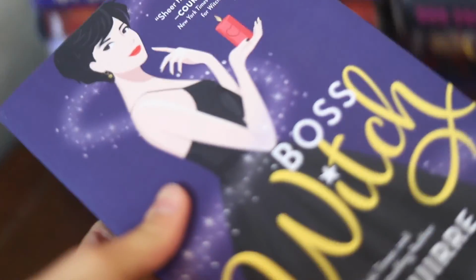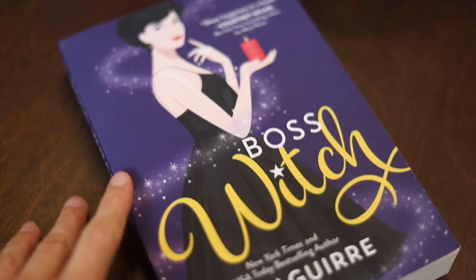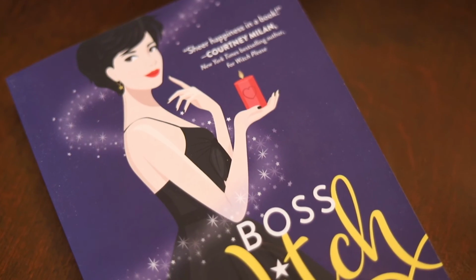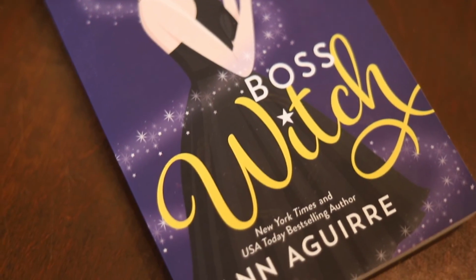And the last book on my autumn reading list thus far is Boss Witch by Anne Aguirre. This book is about Clementine Waterhouse, who is a witch along with her family, and they discover that a witch hunter has been seeking out witches in their town. So Clementine has this brilliant idea to go and befriend the witch hunter at a bar and see what he's about. But what she doesn't expect is for him to be attractive and to fall for him and for him to fall for her. This is a spicy, sizzling romance.